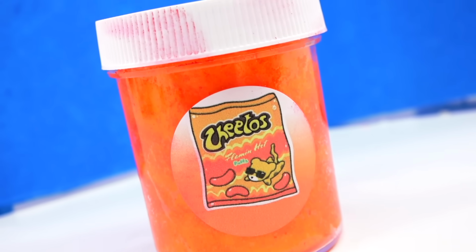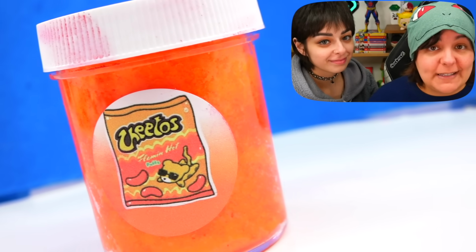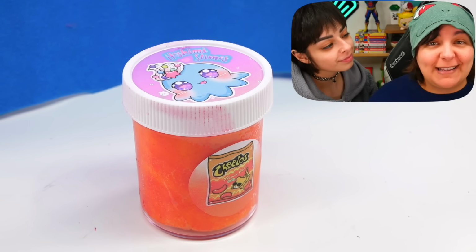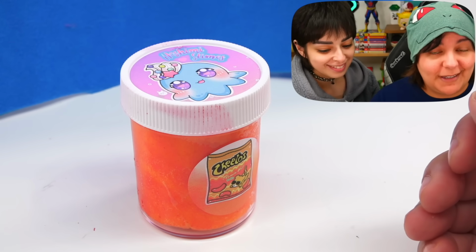Next we have Lemon Cheetos. This should be a savory scent, so I have expectations. The only worry I have, and Sika noticed it as well, is staining. Yeah, I really hope this is not going to stain our fingers. And this slime was actually one of the cheapest in the bunch, around $7.